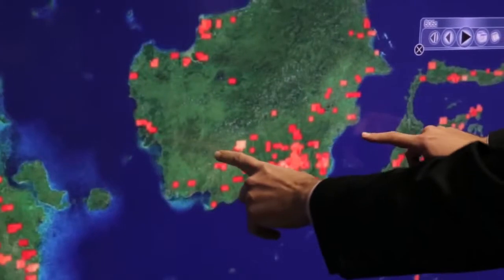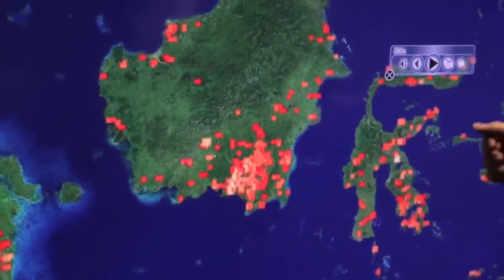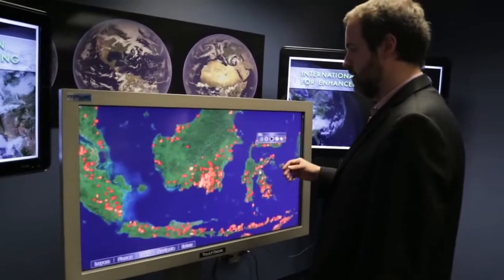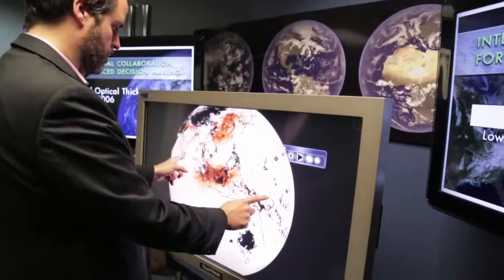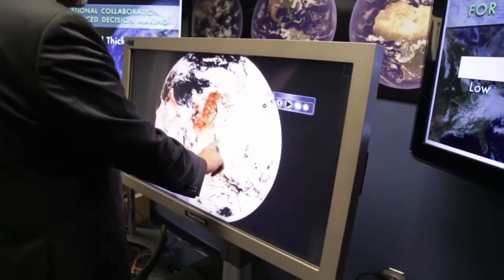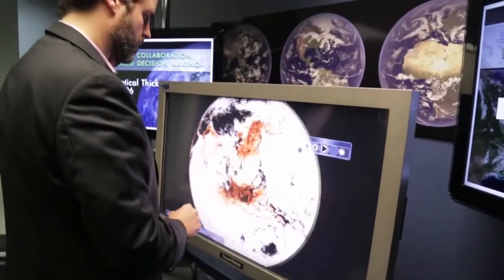A lot of the data that's currently available is either at a very low resolution or is not readily available when our decision makers need it. And we are expecting SMAP to be able to fill in those gaps, to actually make that data available when it's necessary to take those decisions.